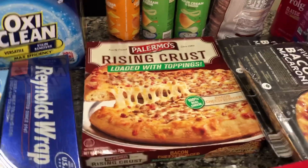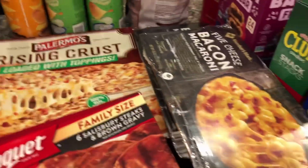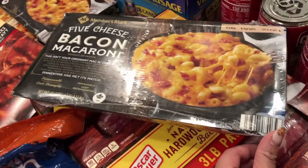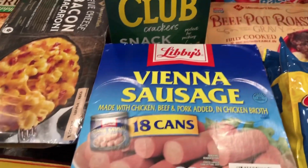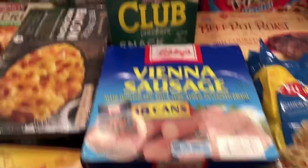And then here on the top, we have some pizza. My husband wants to try this. He did try it. By the time I upload this video, this was already gone and he actually didn't like it. So I don't recommend that one. And then we pick up this all-time favorite in this house, the bacon mac and cheese. This is really good. Totally recommend.